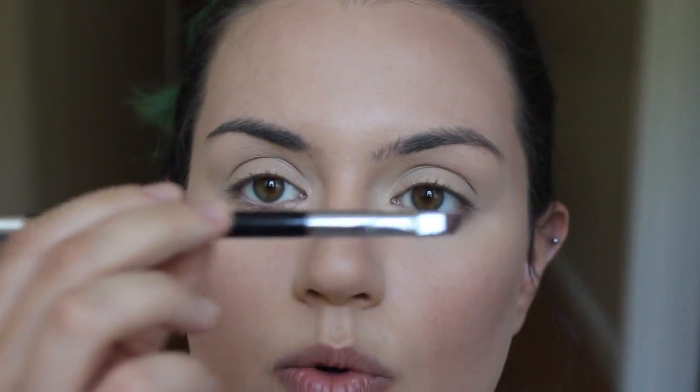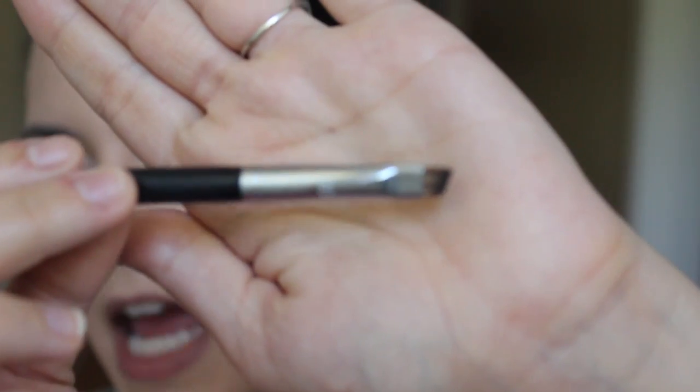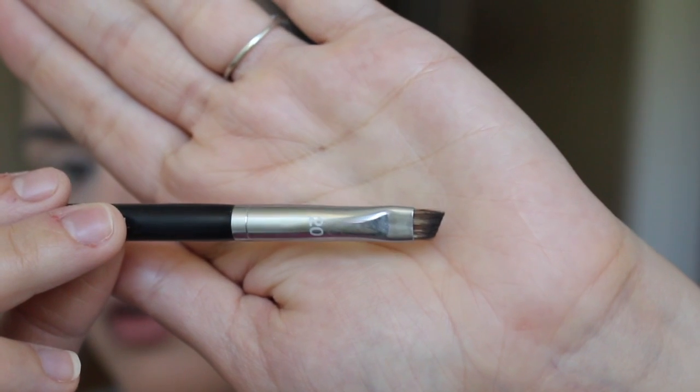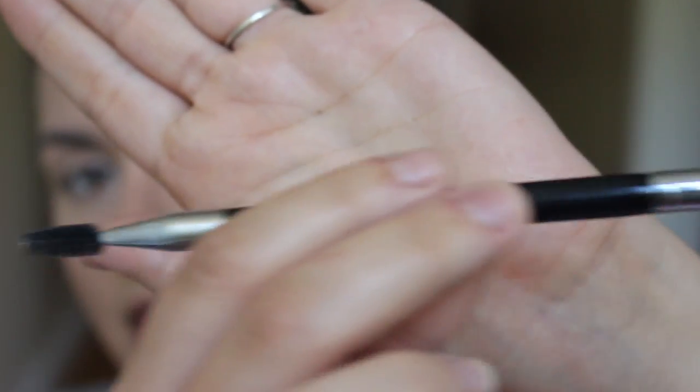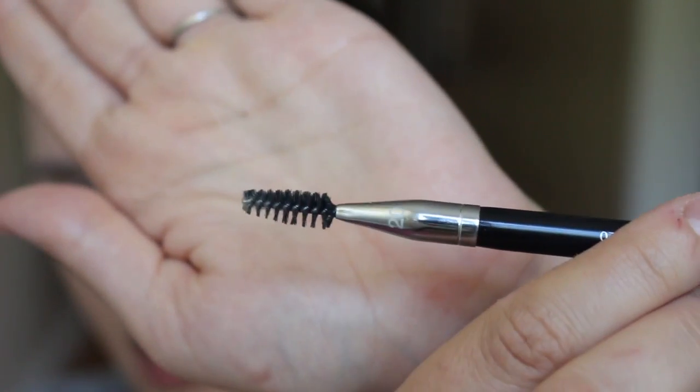And I'm gonna go in, let me zoom in actually. There we go. I'm gonna go in with this angled brush. A good thing also when you're doing brows is to have a nice angled brush, and Anastasia has these as well, so if you want a cruelty-free brush. So this one, you always wanna make sure that it has an angle right there. So that's what you use to put the product on your brows. And then it's also great to have a little spoolie at the end so you can tame them and blend out any powder or gel that you put on there. It just makes it look more natural. So I'm gonna go in with the angled brush and just start doing the brow.